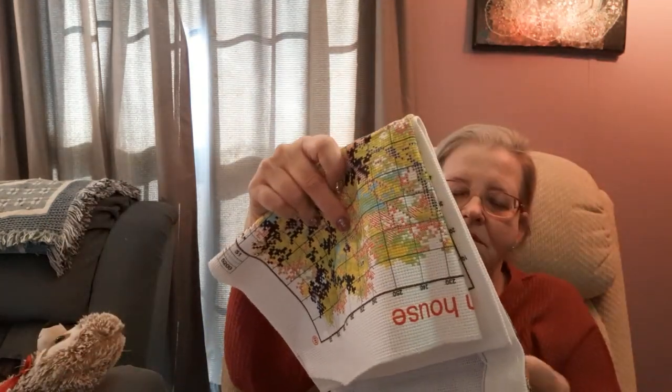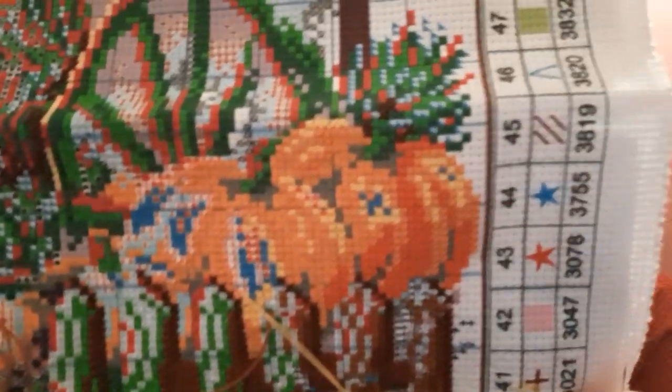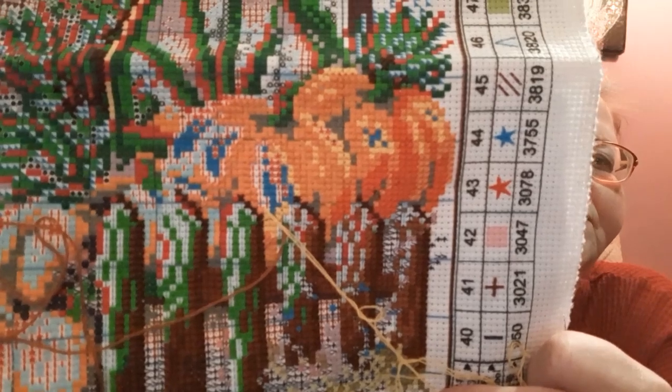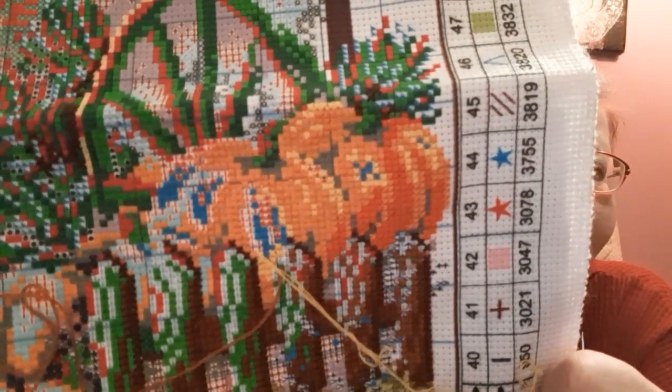So I worked, trying to get my needle out so that I can show you. I worked on the pumpkins, and I've almost got the pumpkins done. There's maybe a couple more colors in there. So yeah, that was my goal, was to finish the pumpkins this week, but that didn't happen. I was just too tired here and too tired there. So just absolutely stunning. I'm loving this. So like I said, this is number 2.